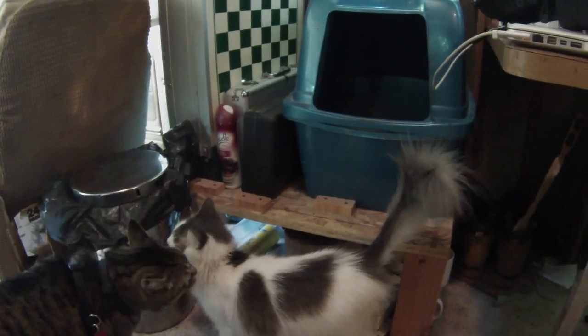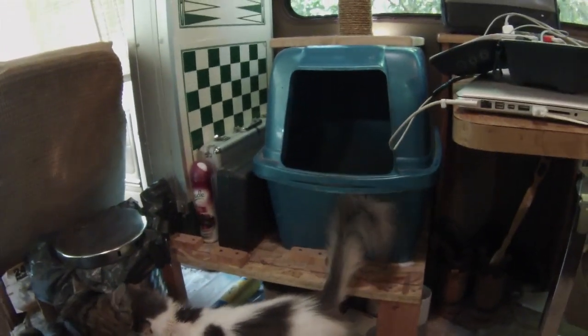I keep extra litter in the bathroom, right there, out of the way. In the litter box, I showed a video where I was talking about the modification I made for Jax's area, and that's this little stool that goes right here, and it just raised it up over the old seat that used to be down there. And then, I have to clean my litter box twice a day, even when it was just me and Jax.